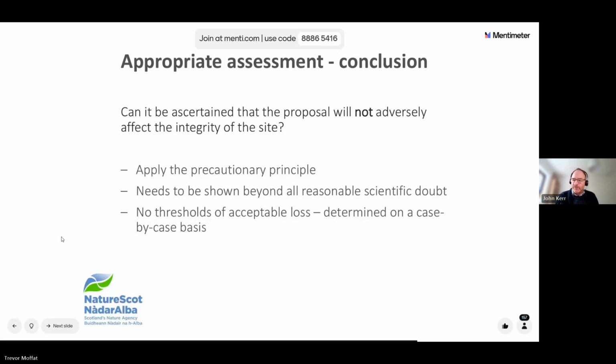It needs to be shown beyond all reasonable scientific doubt that there is no adverse effect on the integrity of the site. And it also means that there's no threshold of what is acceptable loss. And that can mean that quite small or very small losses of, for example, habitat or breeding sites or whatever have been considered to have an adverse effect on the integrity of the site. This is all determined on a case-by-case basis. There's no set limit or formula for saying, well, this is acceptable loss, this is not acceptable loss.